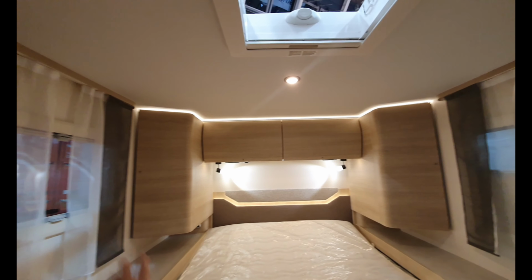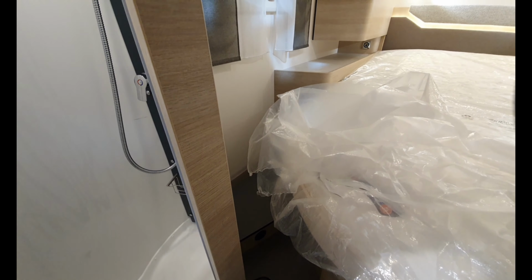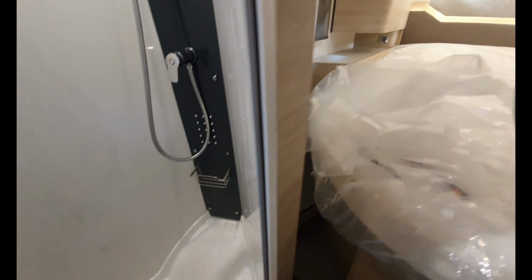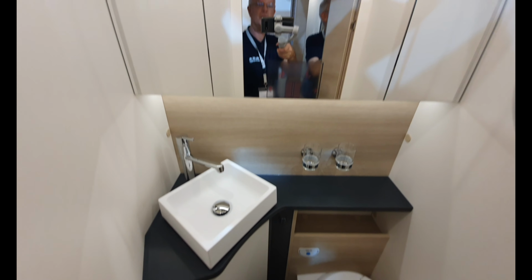So storage at the back, as you'd expect. Not much space to get around here, particularly when it's high. When it's lower, I seem to get past easier because it's on my legs, but when it's on my waist it's a bit harder, and I'm not particularly fat. There's the shower, separate toilet and shower, and let's come to the toilet, and there you go, there's the toilet, there's me in the mirror.